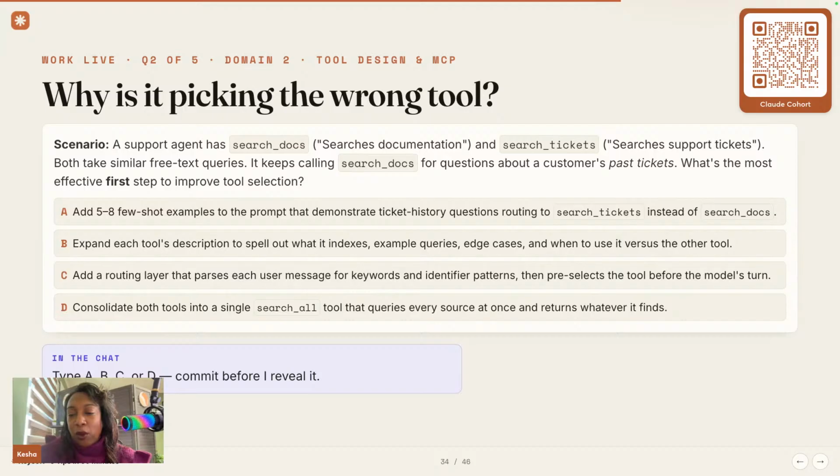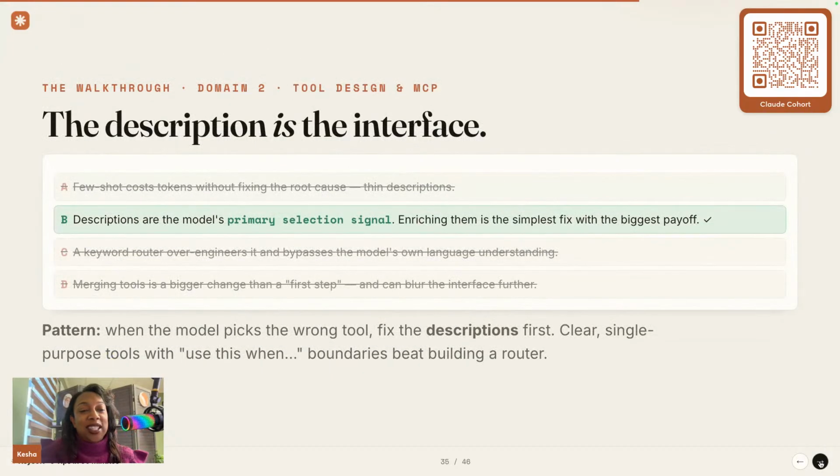So what I see is a question about what D is. D is essentially creating a new search all tool that replaces search docs and search tickets. So now instead of having two tools, you have one tool where you can run a search. And if you've been listening, you'll see the answer is B. Remember, I talked about how the model determines which tool is the right tool to call based on the description that you've provided.